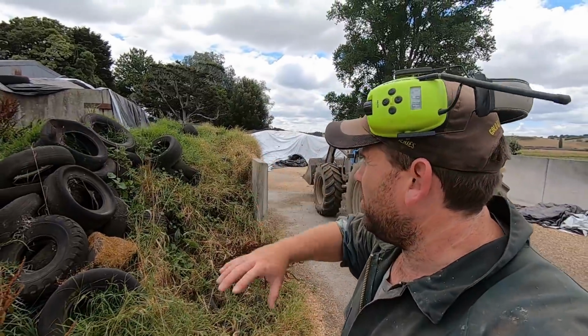I really need to spray all this with Roundup to kill all the grass, make it easier when we're covering the pit. Need to get onto that pretty soon.